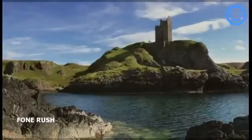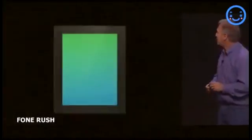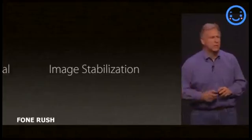But we have a couple of more differences between those two, and there's actually a pretty big one, and that is the camera. Now, the iPhone 5S had an amazing camera. The iPhone 5S actually had the second best camera in the world, basically after the Nokia Lumia 1020. The iPhone 6 and the iPhone 6 Plus, they both have a really improved camera over the iPhone 5S, which means that they both should take amazing shots.